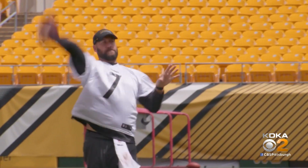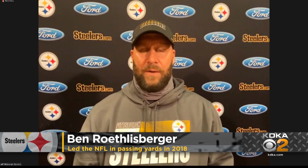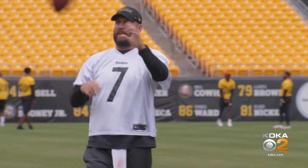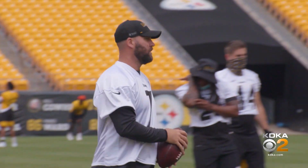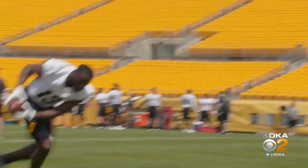My arm feels really, really good. We threw a lot of balls yesterday, and kind of waking up today to see how it was going to feel, and it feels great. Which hasn't been the case the last few camps, according to Ben. I've had a little bit of an injury in that elbow for quite a few years, but just something I've kind of dealt with. Never serious enough to do anything with.